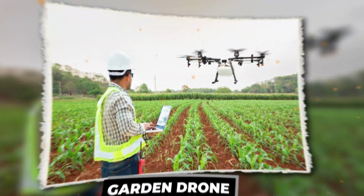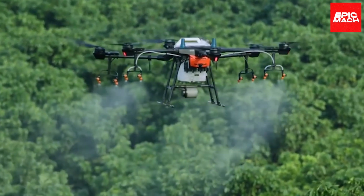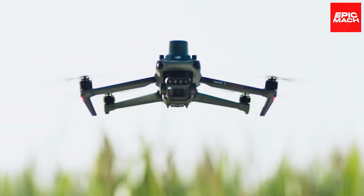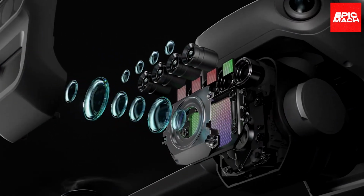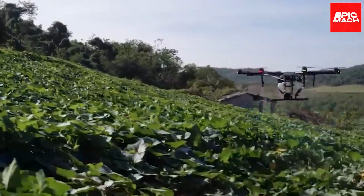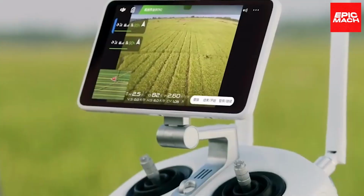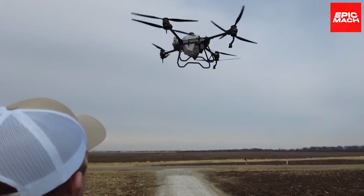Garden drone. Forget sci-fi movies. These garden drones are already optimizing crops using AI technology. Equipped with sensors and cameras, they can identify plants' needs precisely. Then they prune, weed, and monitor crops autonomously, enabling yields and efficiency to skyrocket. The future of farming is already here with these intelligent robot gardeners.